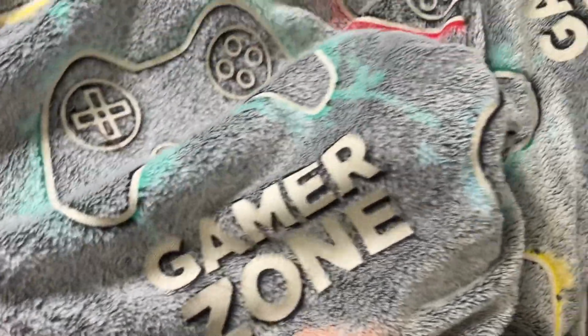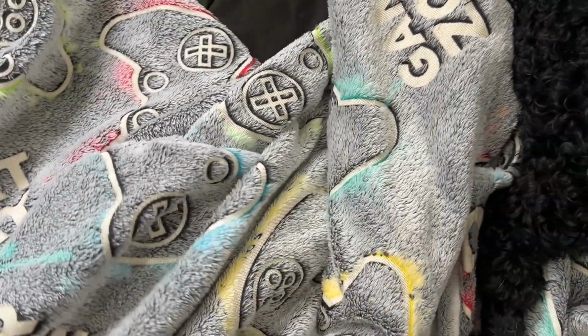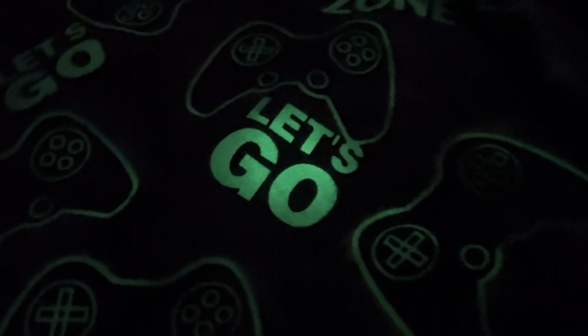So we've really been loving this blanket. All of the colors are lots of fun, but it also is just really practical, a great gift option, and that's my point of view.